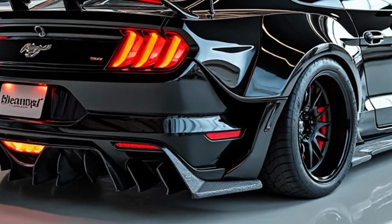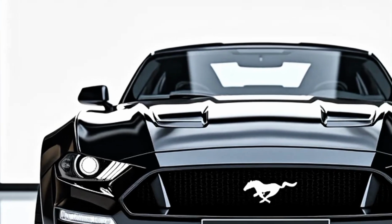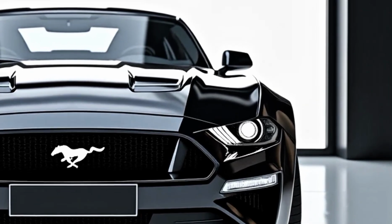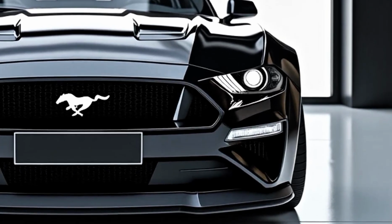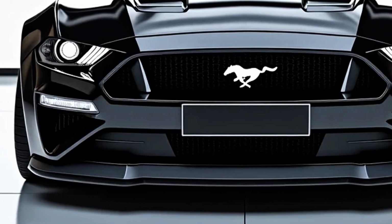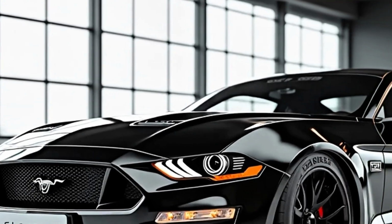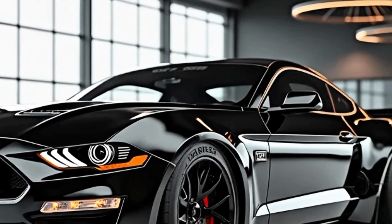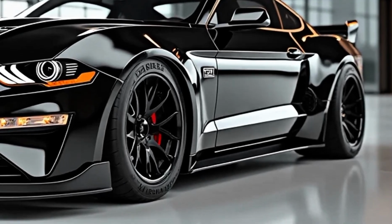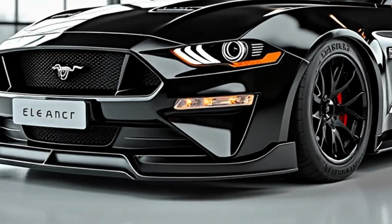It carries forward the DNA of its predecessor while shedding the limitations of the past. Driving the new Eleanor feels like stepping into a time machine that's been fine-tuned for the future. There's a familiarity in the way the car moves, the way it communicates through the steering wheel and the seat, the way it tempts you to push just a little harder. Yet there's also a newfound sophistication, an ability to deliver that adrenaline rush without sacrificing control, safety, or comfort. It's a car that could just as easily serve as a daily driver as it could a weekend track weapon.